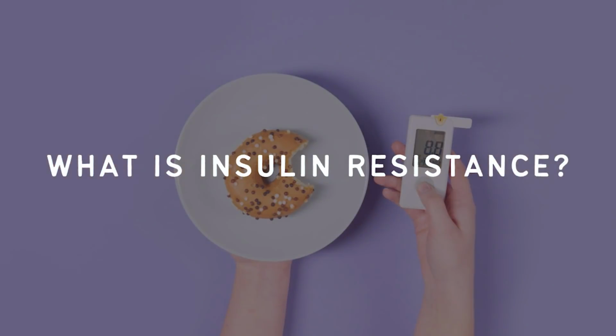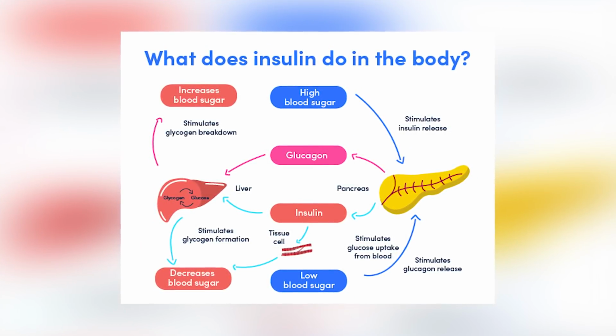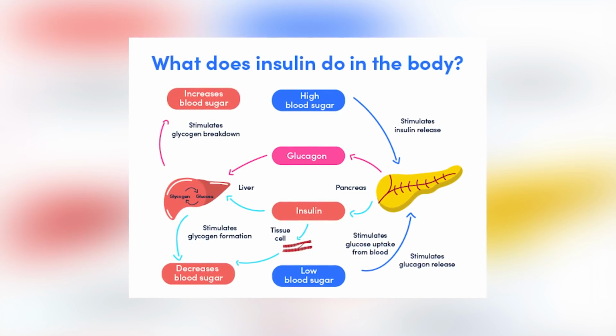What is insulin resistance? Insulin is a hormone in our body whose main role is regulating blood sugar. It signals our cells to take in glucose. So when our blood sugar goes up after we eat, for example, the pancreas releases insulin, which takes the excess glucose from our bloodstream to our cells.